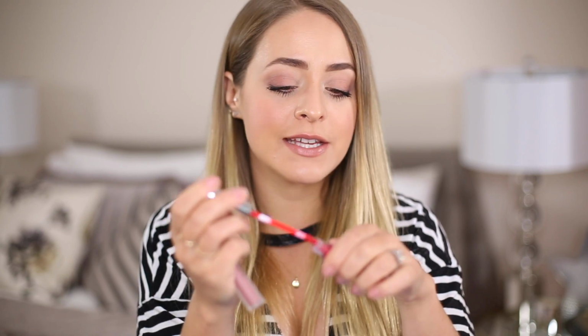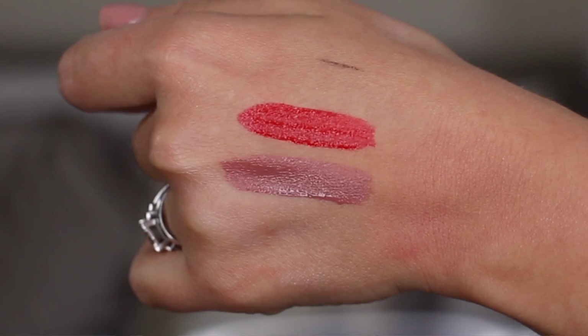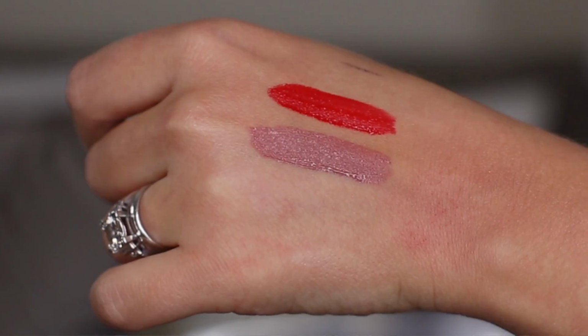But the texture of these is gorgeous. I'm obsessed. And yeah, new favourite liquid lipsticks because I'm so picky with them. But these are so nice. Just, yeah, those two colours as well are perfect colours. I like the packaging too, frosted packaging.